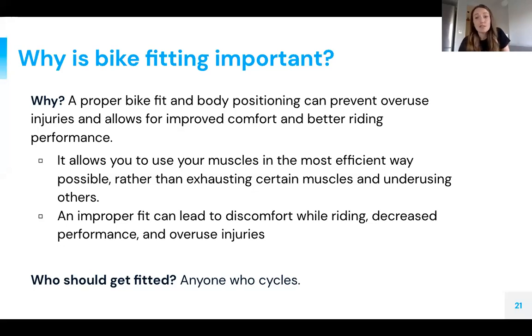It allows you to use your muscles in the most efficient way rather than exhausting certain muscles and underusing others. Like I said, you have to know those groups of muscles and how they're working for you to really understand if some are being overused versus some are being underused. For instance, with me, it's probably a good idea that I switch to clip pedals because I am overusing my quadricep muscles as opposed to using my quadriceps and my hamstrings and my hip flexors more. That's just one example. And then an improper fit can lead to discomfort while riding, decreased performance, and overuse injuries. So the complete opposite.